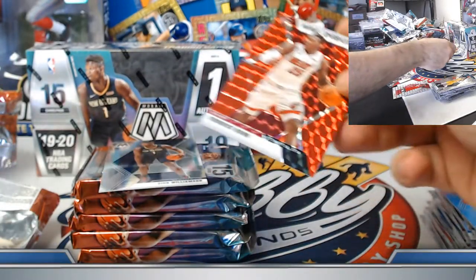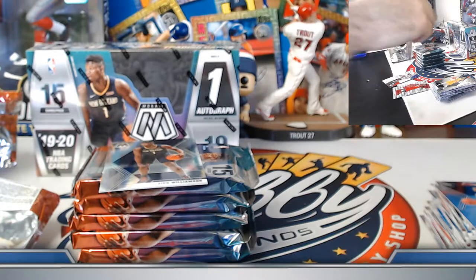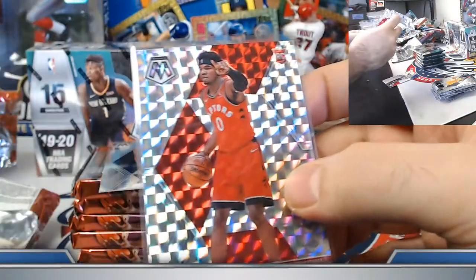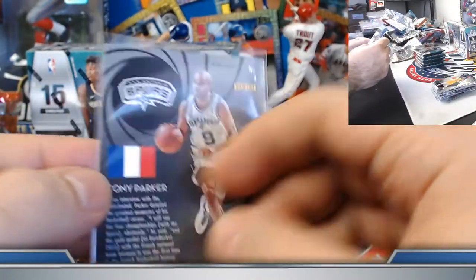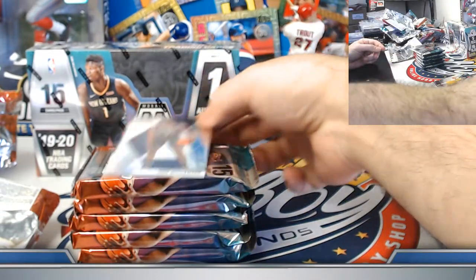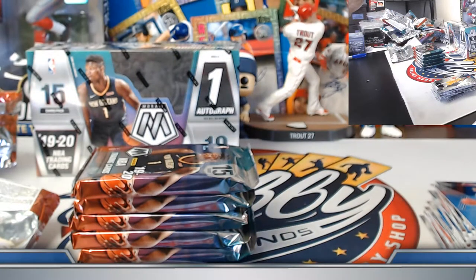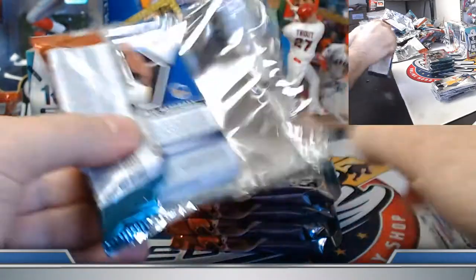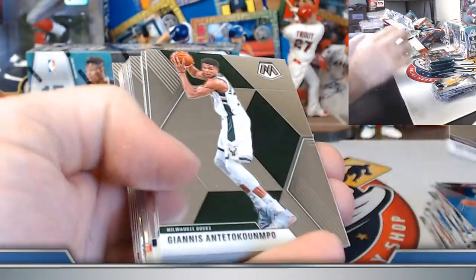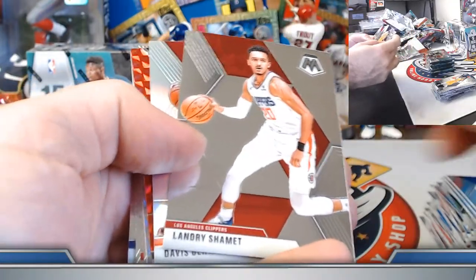Alright, so now we're picking up on the Zion counter. Two debut and two base. Nice Kendrick Nunn there for the Heat. Terrence Davis for the Raptors. Tony Kukoc. All right, looking for some parallel, looking for some auto action. Haven't seen a Ja in a while as well. Could use some nice run on Ja.